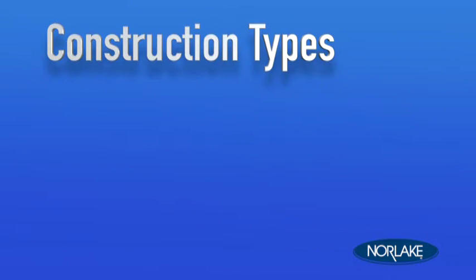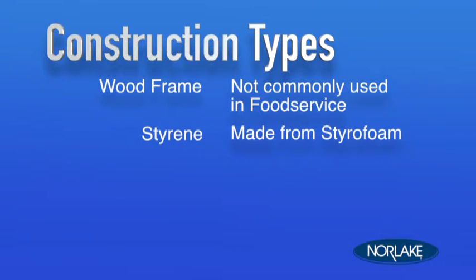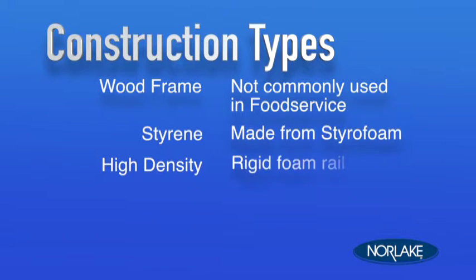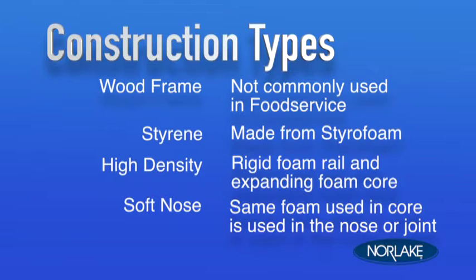These are some typical walk-in panel construction types. Wood frame, not commonly used in food service but can be found occasionally. Styrene, which is made from styrofoam. High density or hard-nosed panels, which consist of a rigid foam rail and expanding foam core. And soft nose, which uses the same foam in the core that creates the nose or joint of the panel.